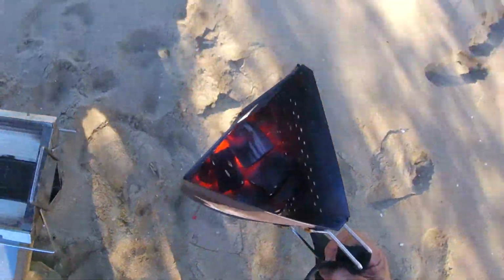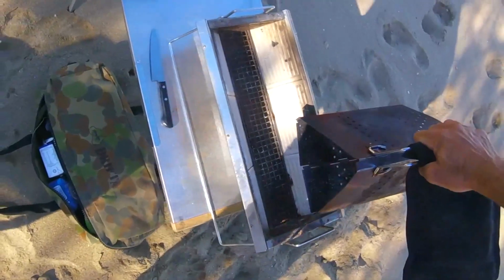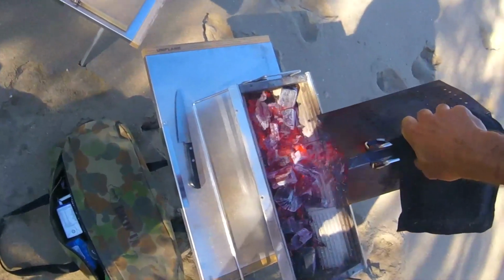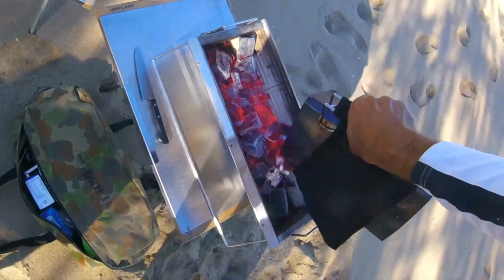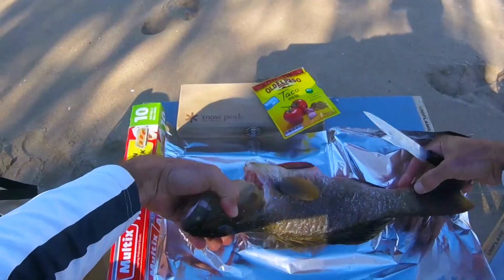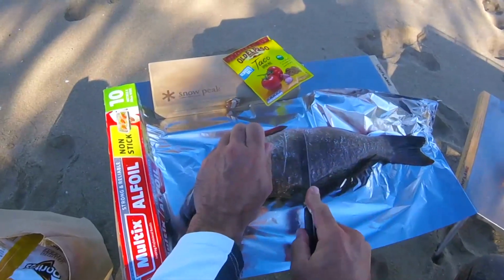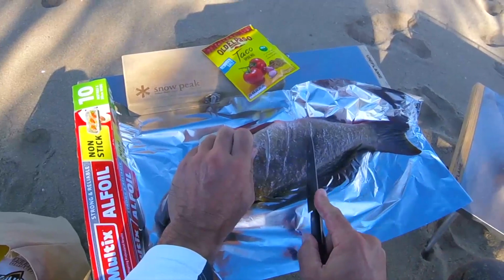So it looks like the coals are definitely ready to go. All we do is tip them in here. There we go. Oh, beautiful. There we go. Spread them out a little bit. Do it on the other side. And what this does, it lets the flavours go into the meat.